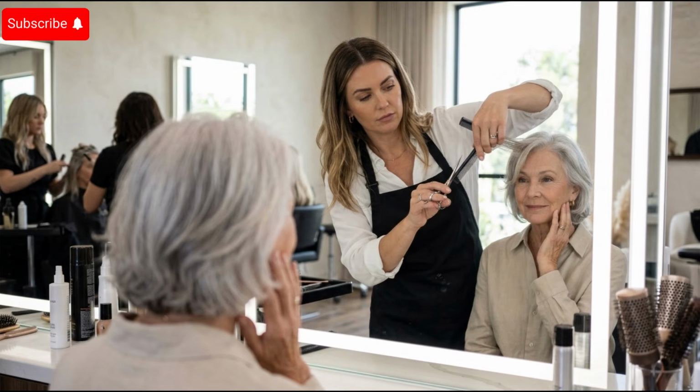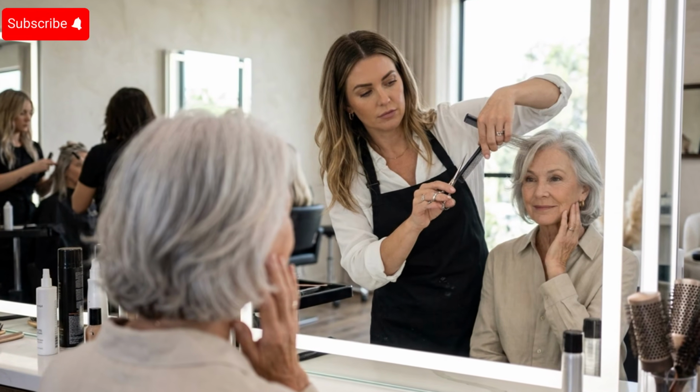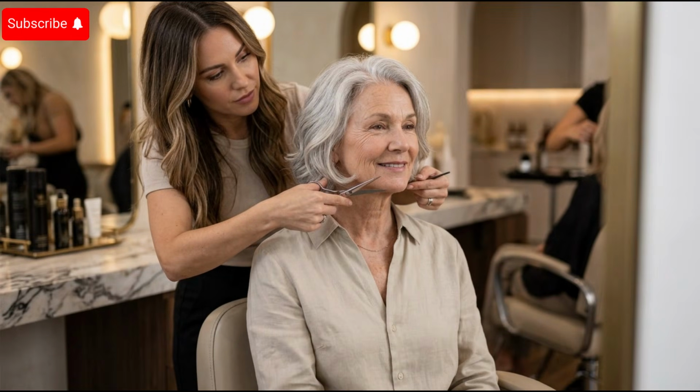This cut also adapts to face shape. Go just past the chin to elongate the neck, or ask for face-framing layers starting at the cheek to accentuate cheekbones. It's less a haircut and more a sculpting tool. The same base shape, quietly customized for round, heart-shaped, oval, or square faces.